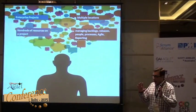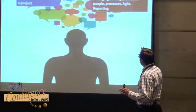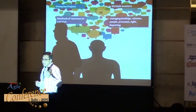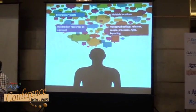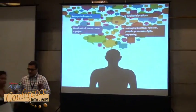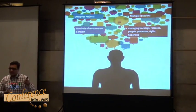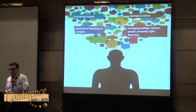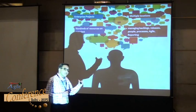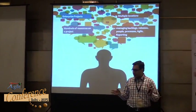So at the outset, when there are hundreds of resources on a project, we have to make sure how to manage the backlog, releases, people, etc. Then we really need to understand that the basic practices and basic frameworks like Scrum, XP, Lean will not work as is. All of you agree with me? They will not work as is, because Scrum says iterations every 2 weeks, you have 5 to 7 people, you have a demo, you have a retrospective. That's fine for a small team. Now, what is the case when there are 10 teams? How will you get things done and what kind of issues will you face?